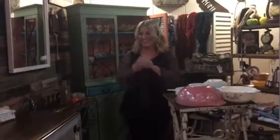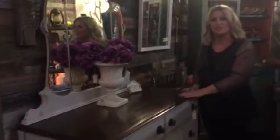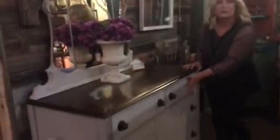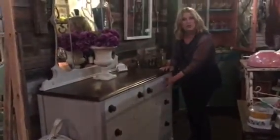So you ready? Painting furniture is where I started, and so I love this dresser. I like to take antiques and just give them a modern style. This one's done in two shades of gray and warm gray, which I like because it's really versatile and goes with, you know, it's a great neutral. It goes with so many different colors. So that's my 1920s era dresser.